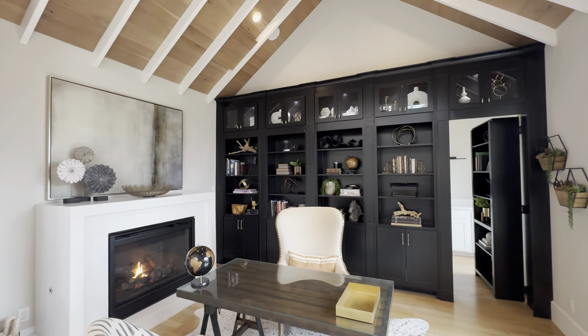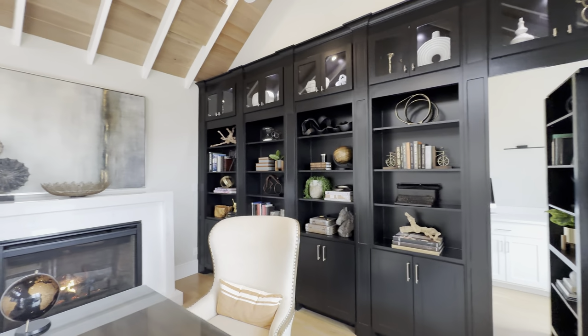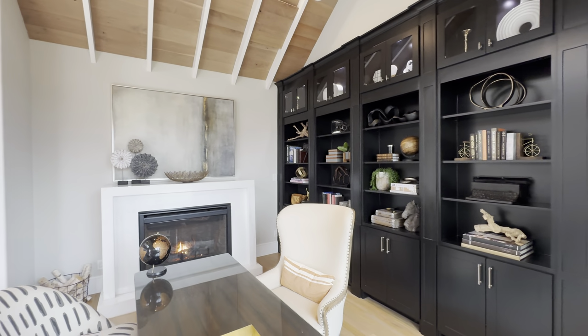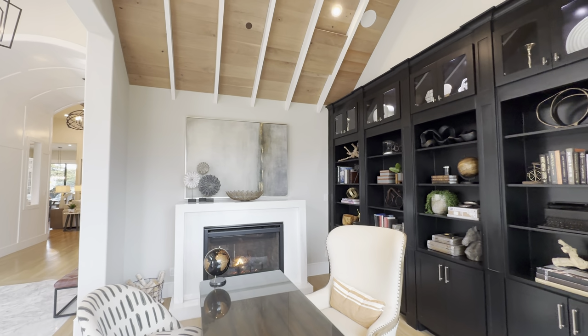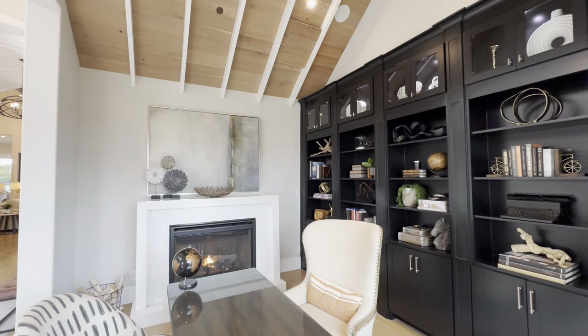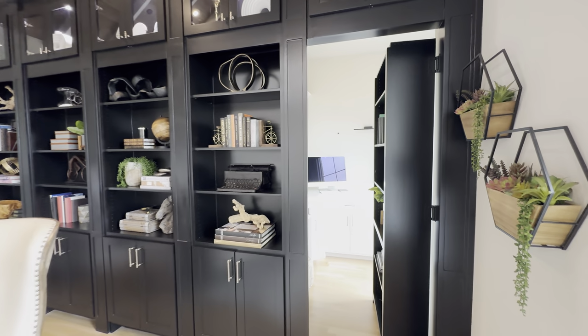Man, oh man, I am super excited to take y'all along this just stunning home, my friends. Absolutely beautiful. I want to give a huge thank you to Joanna Slaughter with Fathom Realty for letting us take a tour of her gorgeous listing.